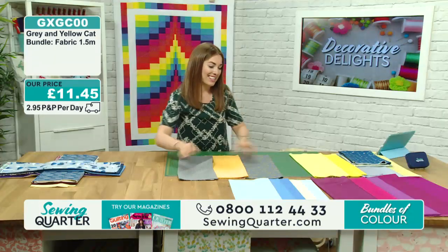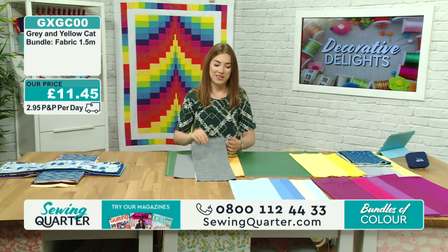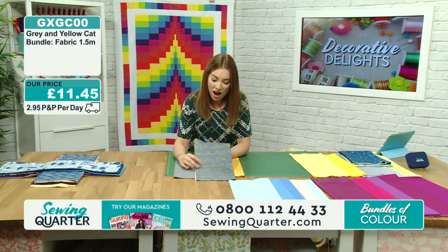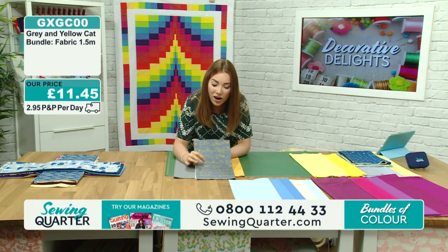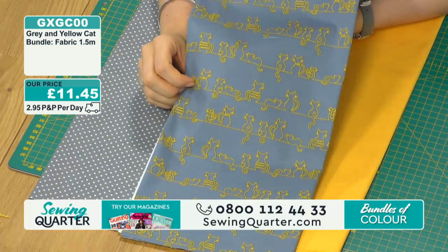But we love the cats. Let's look at the cats. This is perhaps the highlight of the bundle, you might say, with that designer print there. And this is the yellow outline of cats there. Producer Paul and I always say he thinks he can spot a mouse. I can only see cats in this.